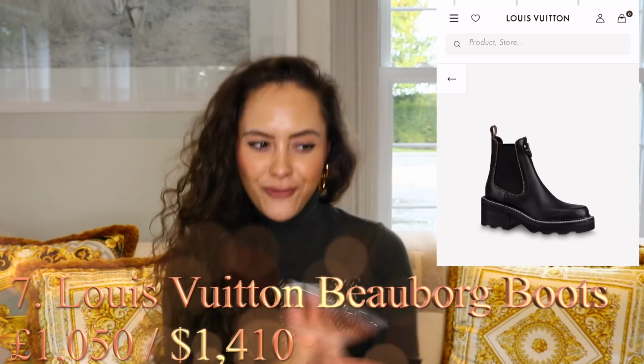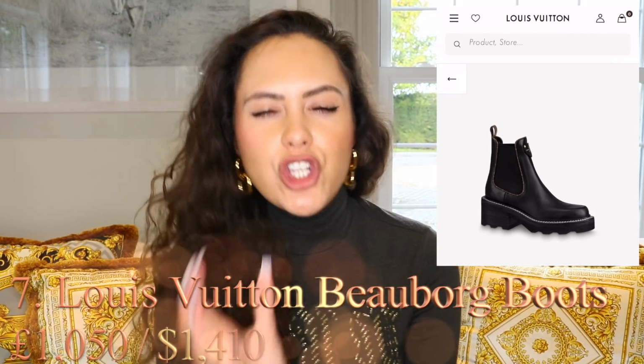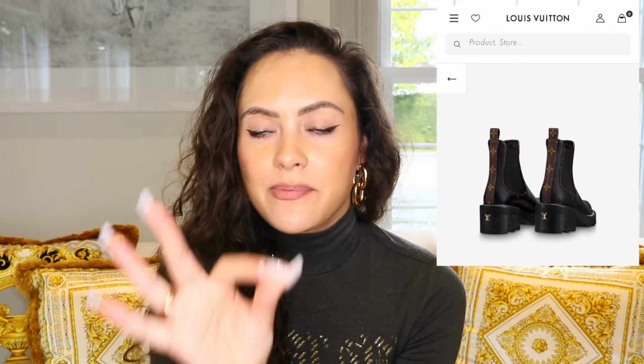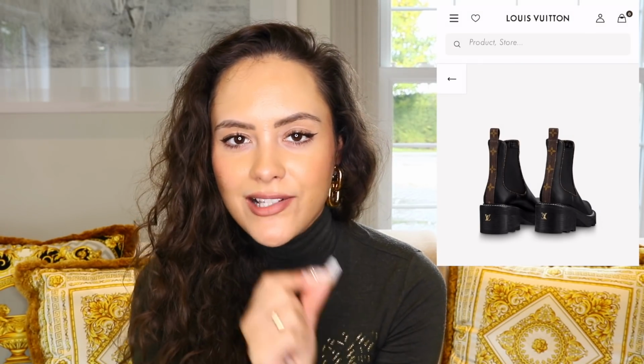Option number 7, the Louis Vuitton Beaubourg shoes. We've got like a Chelsea boot style, okay? So a very smooth, streamlined, chic, timeless style. Slide on, once again, ease of entry. But what gets me here are the tiny details that just give a pop, they give a sparkle. There's a little bit of magic around there, okay?